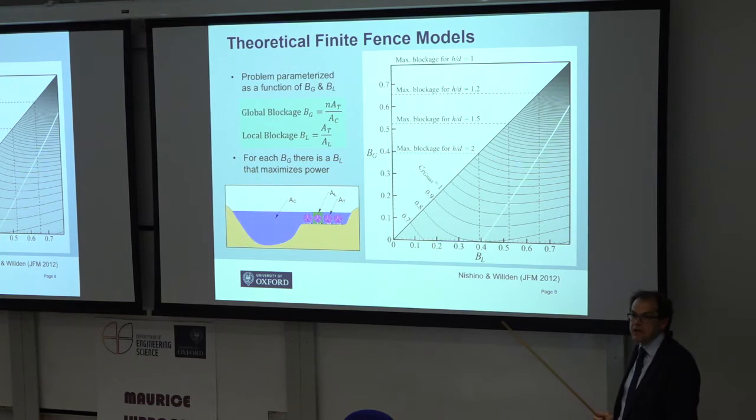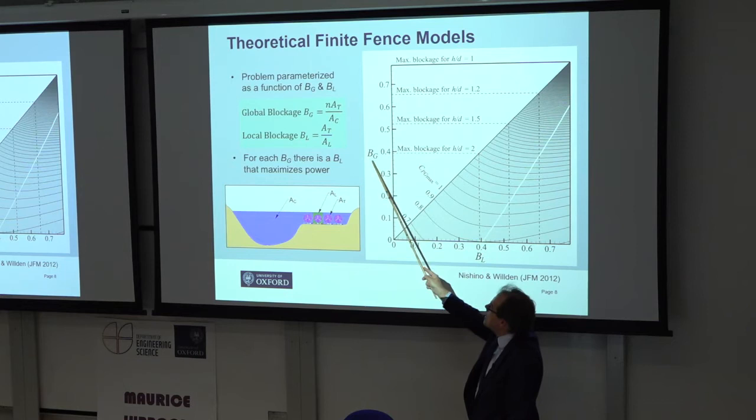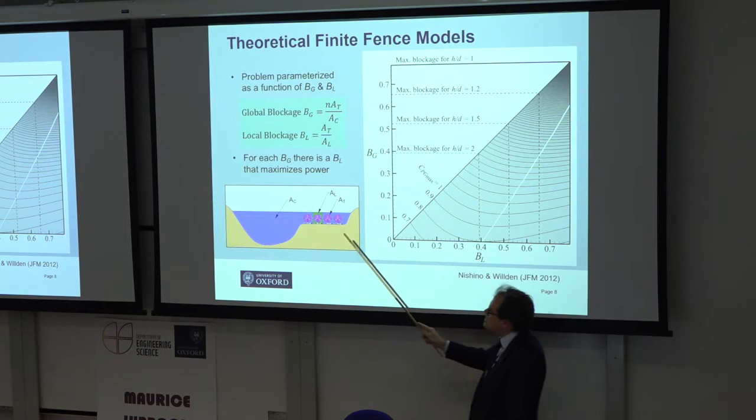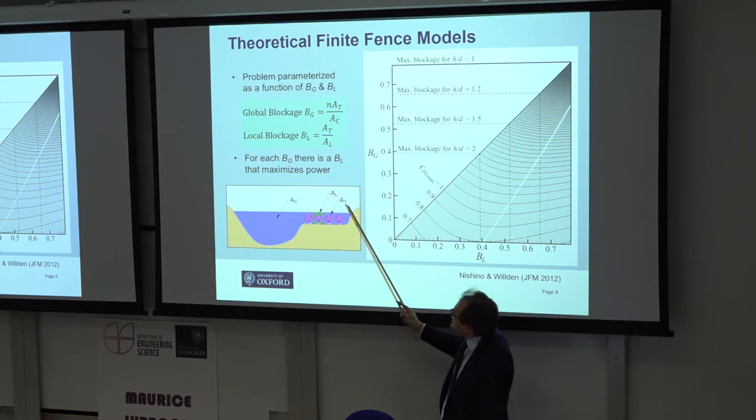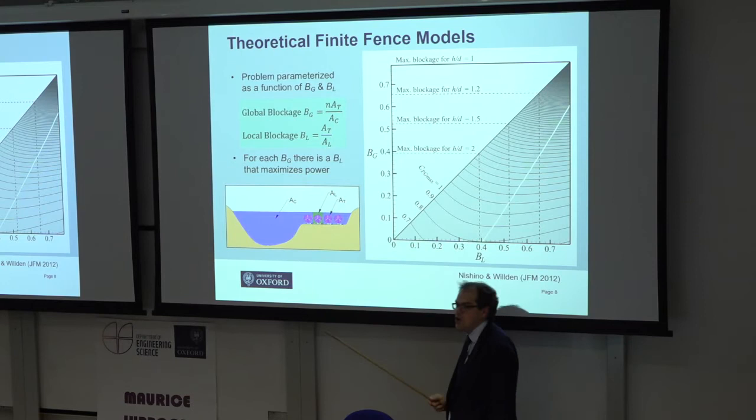And it's parameterized here against two parameters, what we call global blockage and local blockage, and these are just geometric factors. Global blockage is the total frontal area of all my turbines divided by the cross-sectional area of the channel. And that should always be a small number. It's never going to be more than 5 or 10%. The local blockage is the area of the turbine divided by the flow passage area. So actually something to do with how close my turbines get together.